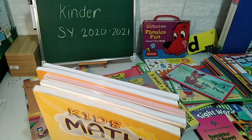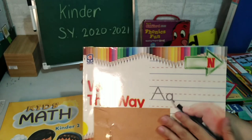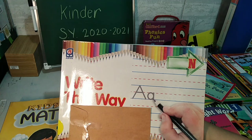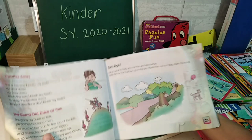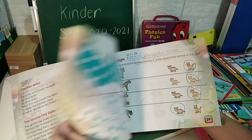And then for writing, meron naman akong pre-loved na binigay ni Mommy SJ. Thank you, Mommy SJ. Tinakpan ko muna yung name kasi dyan eh. So, I'm gonna use this as the basis for writing exercises. Kasi maganda siya. Hindi lang siya magsusulat lang ng letters, kasi ito, meron talagang activities, merong cutting, may pasting.